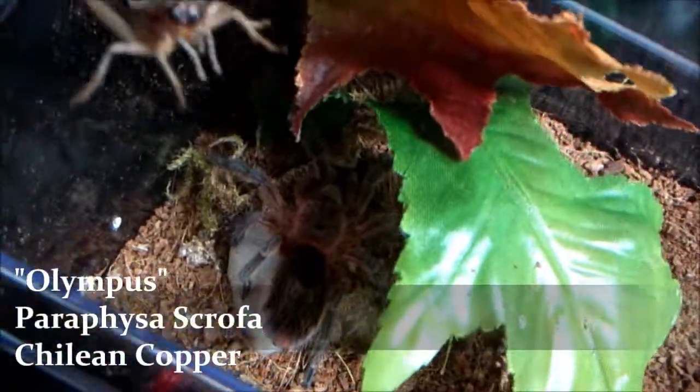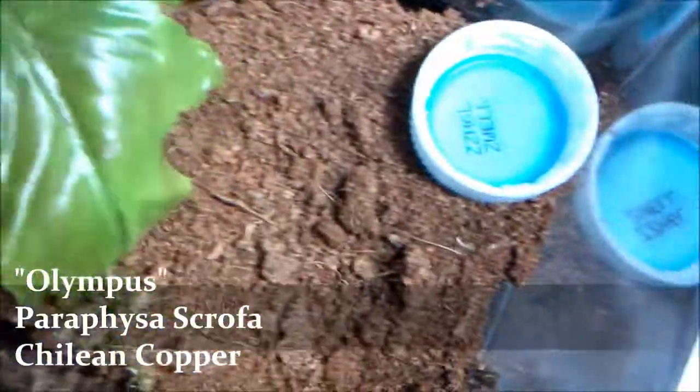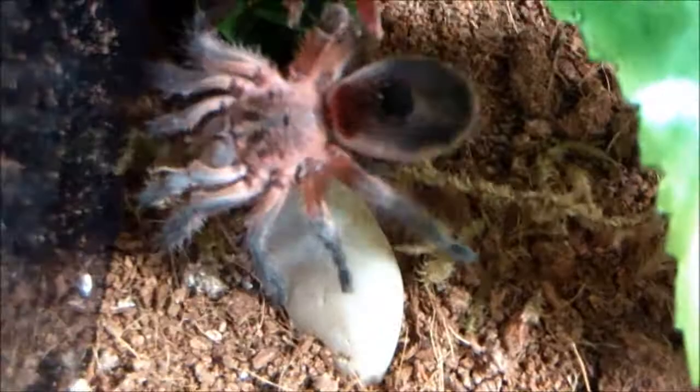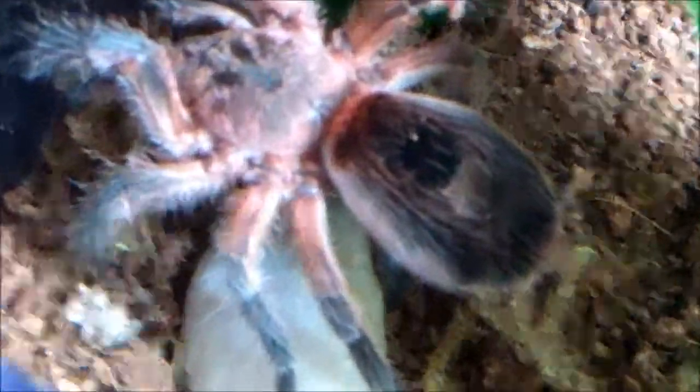Olympus, Paraphysa scrofa, the Chilean copper. Another one of my marquee beauties in my collection. This one has some very beautiful colorations on her. That abdomen down there at the bottom, underneath her abdomen, coming off that red cape with the blushing of the red there, with the white on her bottom. I mean, that white is really white. And the camera never picks up the colors of how it really looks off camera in natural lighting. This tea is very gorgeous.